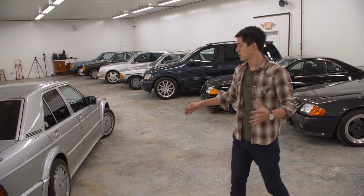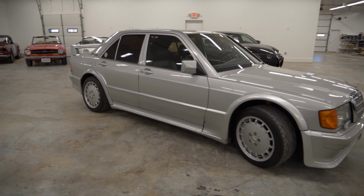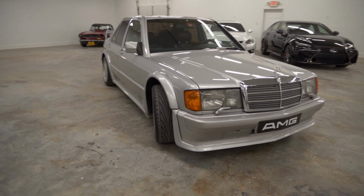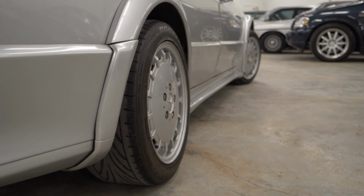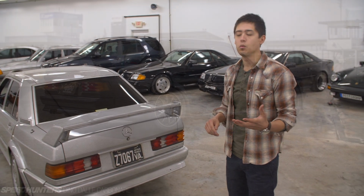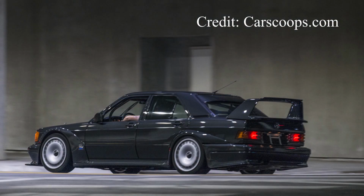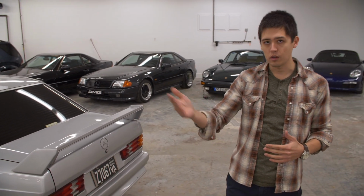So here's the car. It's got a full Evo 1 kit, although it is not a true Evo 1. It is a Cosworth with the dogleg manual. It was painted in silver from the previous owner in Japan, Astral Silver 735, although the original color is actually 199, which is black pearl. Some people call it blue black.